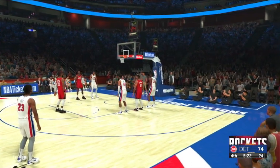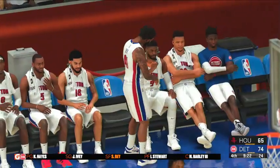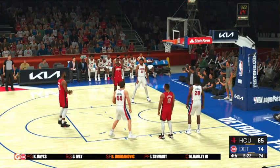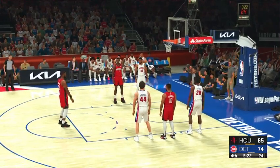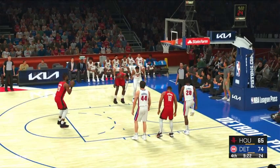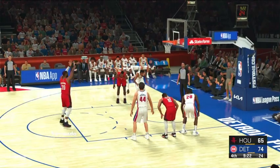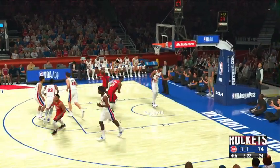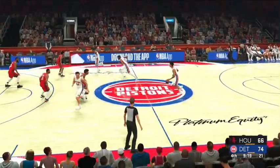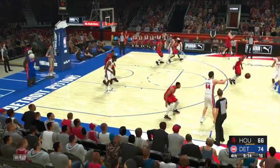And the first one at the line is good. Bogdanovich is checked in for the Pistons. So he gets them both. Pistons leading by 8. And Hayes kicks to Bogdanovich. Back to Hayes.